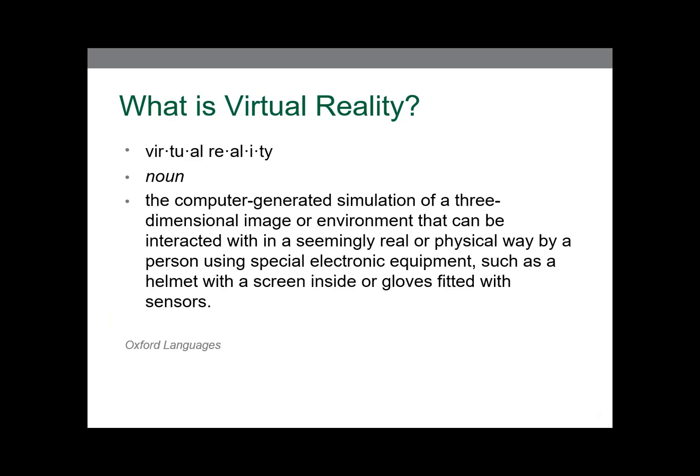You might be standing in a virtual world or a digital world, and you reach out and there's an apple on the tree, and you can actually pull that apple off the tree in a virtual reality setting. And to do that, we'll look at the third part of the definition, where a person uses special electronic equipment, such as a helmet with a screen inside or gloves fitted with sensors.